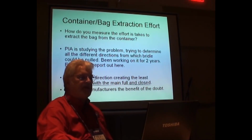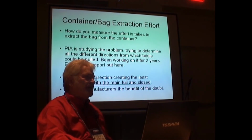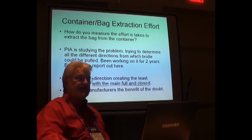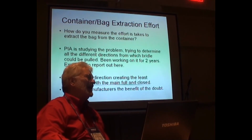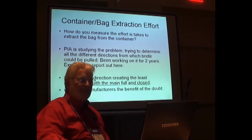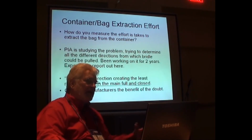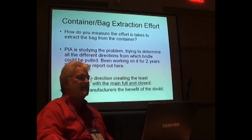container bag extraction effort. How do you measure the effort it takes to extract the bag from the container? As I mentioned earlier with some disdain, PIA has been studying the problem, trying to determine all the different directions from which the bridle could be pulled. They told me that, and I said, what an exercise in futility. How absurd. They've been working on it for 2 years, and I said when I prepared this that they were expected to report out here at this meeting, which we did, and they didn't.